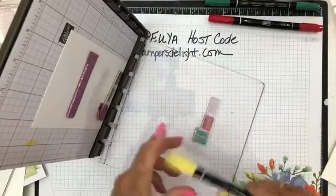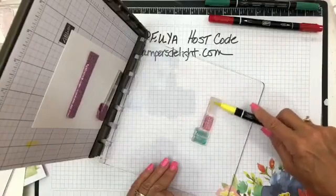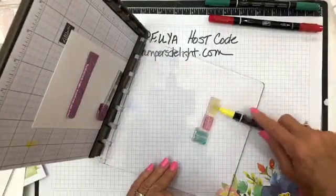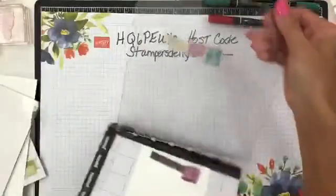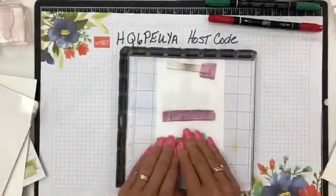And then we're going to take the pineapple punch. Do the same thing. You have a few minutes before it dries totally, or you can huff on it, like that. Okay, flip it back around. Whoop, came off, but that's okay. I know it goes right where it's supposed to. I'm going to press that down.